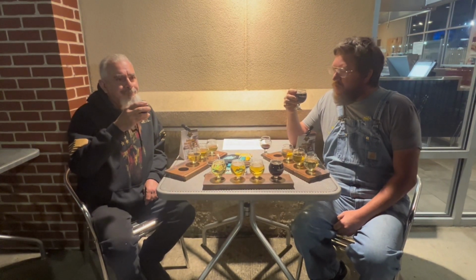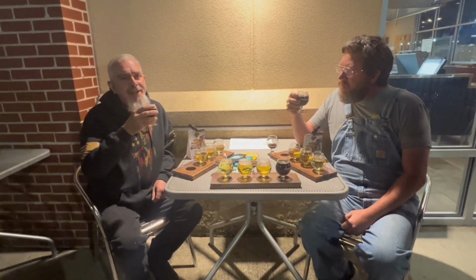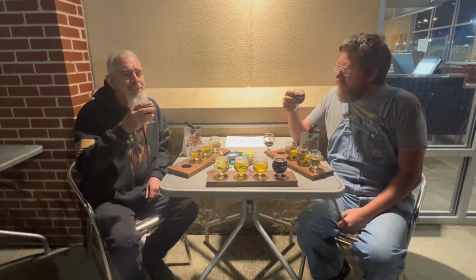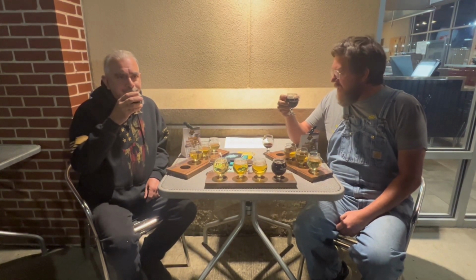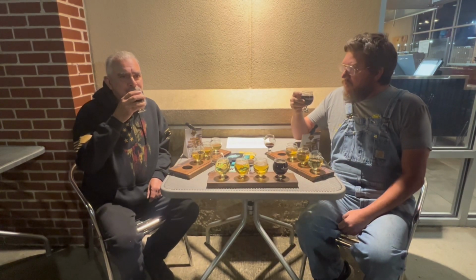Oh yeah. It's not quite as toasty as like a porter or a stout. But it definitely has the darker notes. Yeah, it's still a lager. Still a lager, but just a little bit more robust.